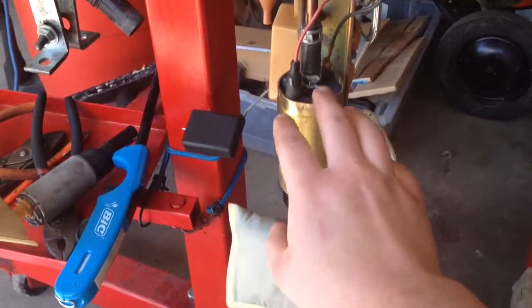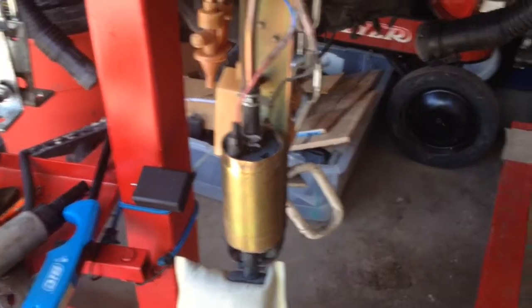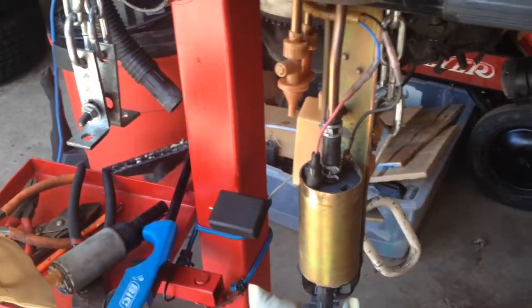Because this is a lot of work I really didn't want to do, but whatever, I got the day off of work, so I might as well mess around with the car a bit.